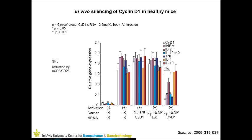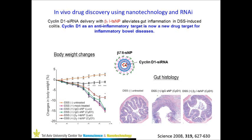Okay, we also showed that not only is cyclin D1 going down in an in vivo experiment, but something else is happening. For some unknown reason back then, we observed that some of the pro-inflammatory cytokines, in a very specific manner, are also going down. This includes TNF-alpha and IL-12p40 units. And the anti-inflammatory remains the same. If this is correct, and we have verified with different sequences, etc., and it's all in the manuscript, it means that we now have a strategy to change the balance between pro and anti-inflammation.